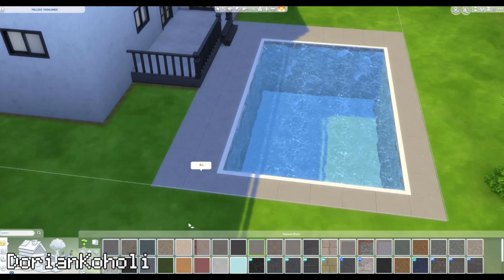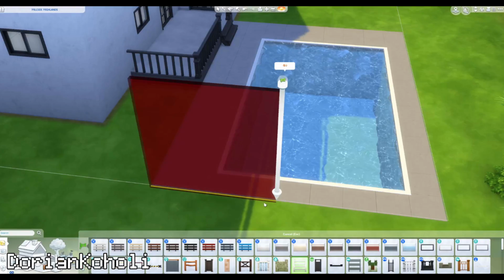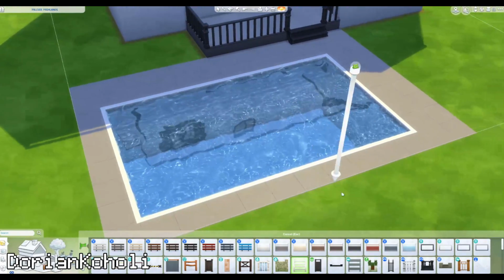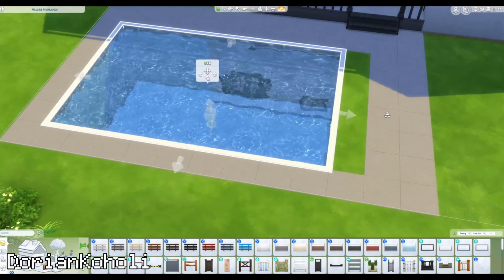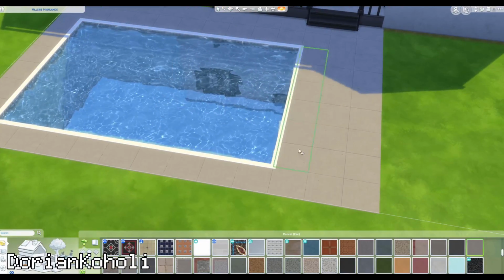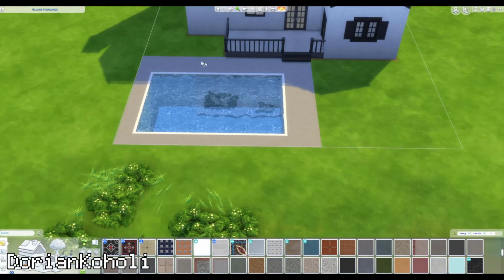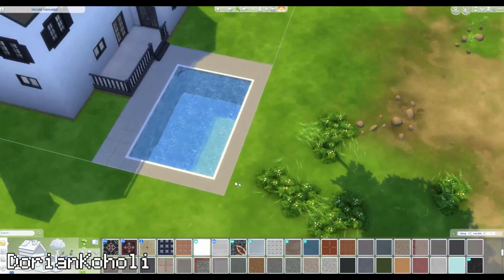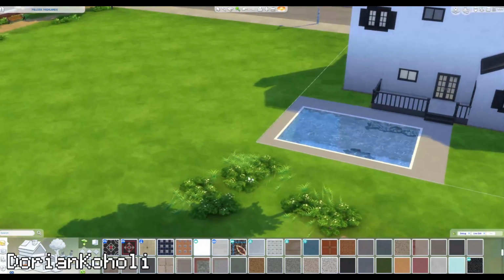So we have a pool. Should probably put a fence around it, but I'm not super pressed about that, especially since you can't actually put anything on the boundary. Oh, I should probably bring it in a little bit just so our walking path isn't covered. So yeah, it might end up being a little bit smaller of a pool, but I think it'll be all right. I usually like to do two wide paths. Towards the edge of the lot, I'm not as pressed about it, just because your sim can walk this way as well.